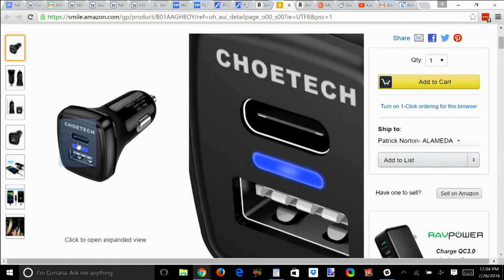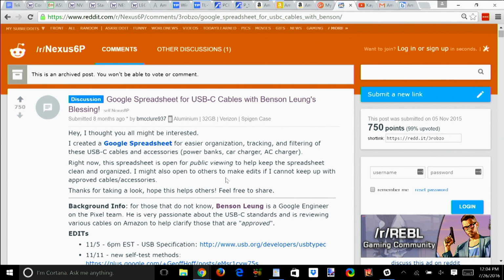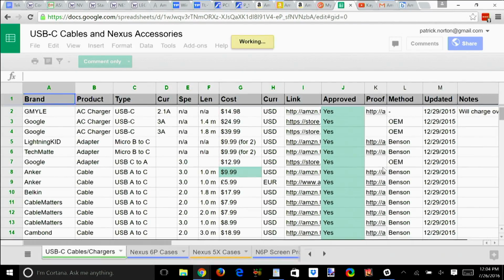If you are not familiar with Benson, he works at Google. He's part of the team that's been pushing USB Type-C. He's worked on 2 Pixel products now that use the connector, and he has done a metric ton of reviews on these. Yes, he has. There's even a crazy Google spreadsheet that someone put together on Reddit that lists all of the products he's reviewed. What? Yeah.